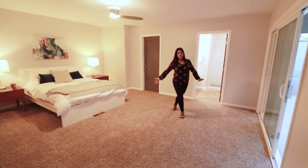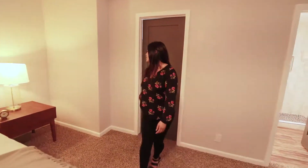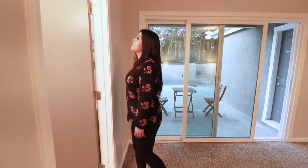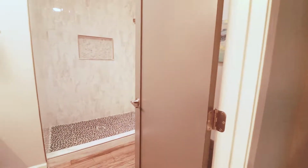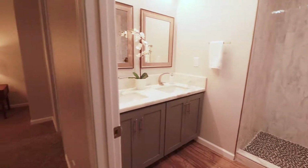Isn't this awesome? Huge open space, super bright. You have a walk-in closet, good size master closet. Fabulous master bathroom, brand new ceramic tile in the shower, marble countertops, tool vanity.